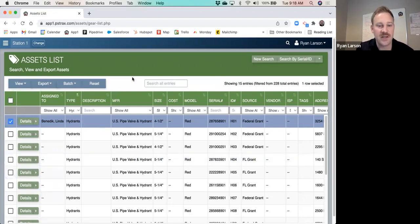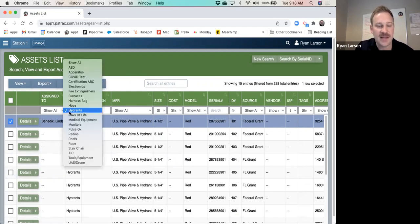And it really is the full list of everything you own in the agency. So you can have any type of assets that you'd like. You can see here, these are all examples that we've loaded into the system. So, AEDs, electronics, extinguishers, furnaces, hose, hydrants, monitors, radios, roofs, tick cameras. So whatever you guys would like to track, we just create that type of asset in here. So you're unlimited in terms of the amounts and the types of assets that you can add.